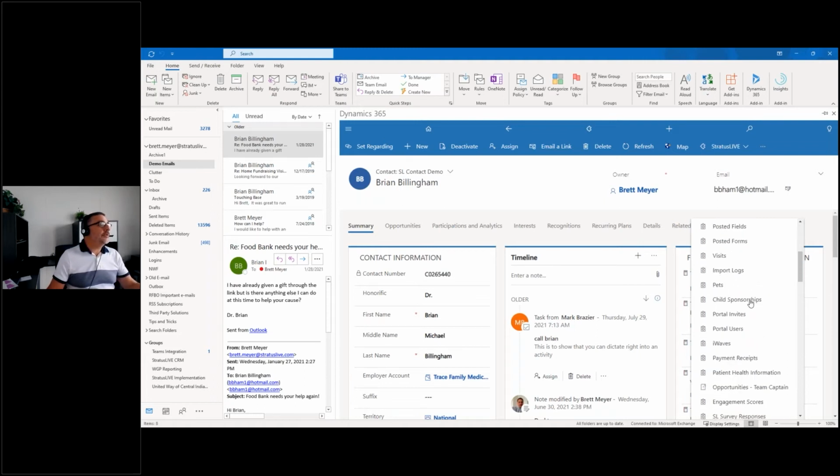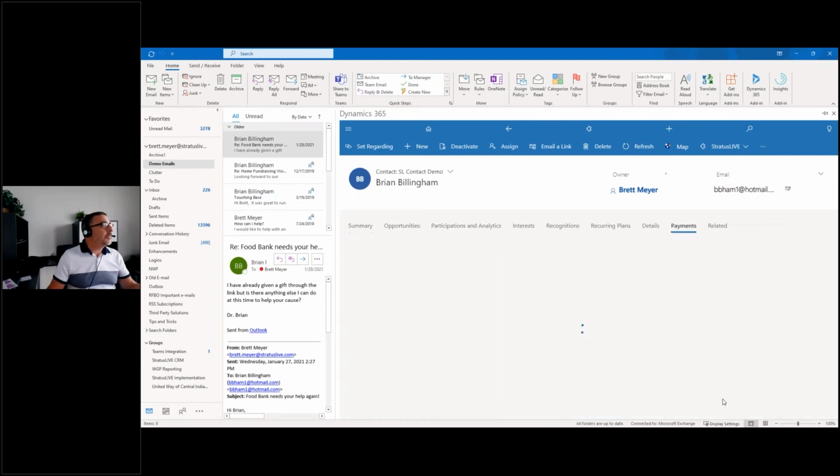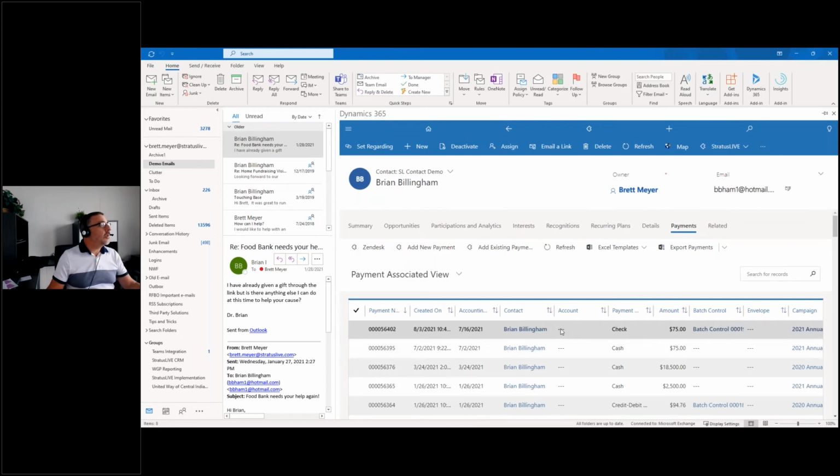So let's just say I wanted to look at payments, and payments are down in our financial transaction area, and this will be his gifts area. So very quickly from Brian's information, still within Outlook, I'm able to look at all of the most recent contributions from Brian. So I can see he had a $75 gift back in August, and actually our date is in July.